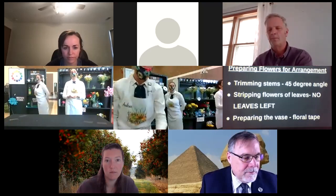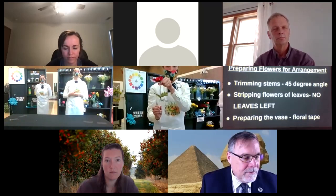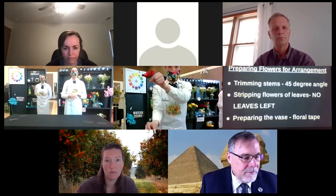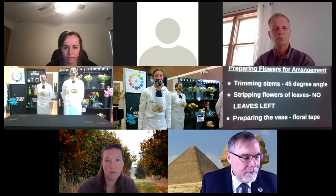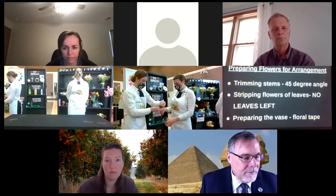Next, we prepare the flowers and remove any unwanted leaves. We do this by pinching the top of the flower like this and pulling down with the opposite hand to remove the leaves. No leaves should be left on a flower stem, as they're typically the first part of the flower to break down. Thus, they can contribute to unwanted bacterial growth in your vase.